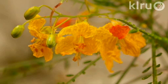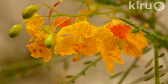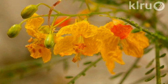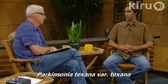Yeah. Well, Jerusalem thorn, also called palo verde, right? Palo verde, retama is another name. Right. And there's even another species from South Texas that is nice. It's actually a little smaller, with a little larger leaves, but still has a nice bright yellow look to its flowers. Yeah, it's more like an ornamental tree. Yeah, I absolutely love it. A great size tree too.